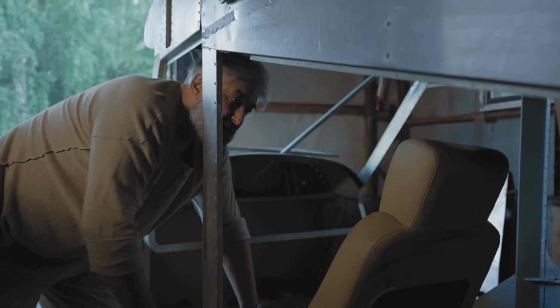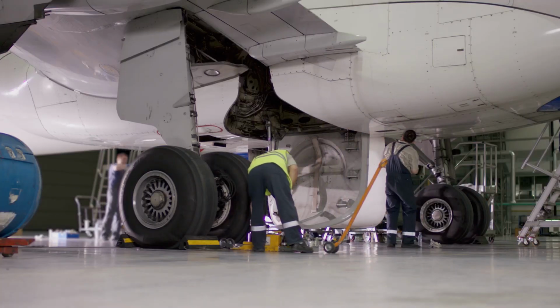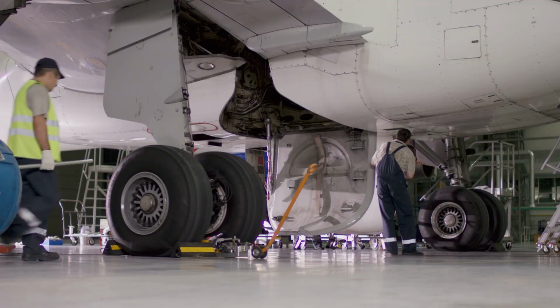Now the aircraft is flying. This is the bulk of its life, 15 to 25 years typically. Your supply chain supports every maintenance check, every unscheduled repair, and every AOG, aircraft on ground, event.